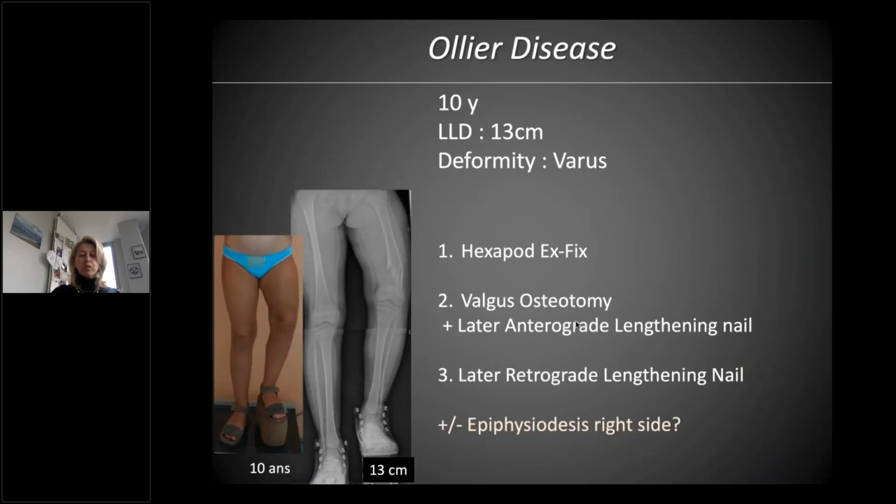In the case of a 10-year-old girl with Ollier disease who presents a leg-length discrepancy estimated at 13 centimeters, associated with a critical varus deviation, we could imagine a variety of possibilities. First, lengthening and simultaneous correction of the deformity with a hexapod external fixator. Then a staged intervention started with a distal femoral correction osteotomy, probably associated with a contralateral epiphysiodesis to reduce the discrepancy, and later on lengthening with an anterograde nail. Or at the end of the growth, we can perform a retrograde lengthening nail.